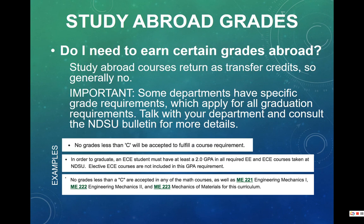And then, do I need to earn certain grades abroad? Generally, no. Generally, as long as whatever they consider to be a pass is the pass, then registration records is going to go by that for their standard for indicating whether you have passed that class or not. One thing, though, is if you do have courses that you're planning on replacing courses here at NDSU, when you're getting approvals from your department, make sure that you double check that they don't have grade requirements. Especially if in your department they say all of your classes need to be a B or higher or something like that. Those also apply for these classes too. So you need to make sure that you're aware of that. And I have a couple of examples on there that you can take a look at just to see what those are.